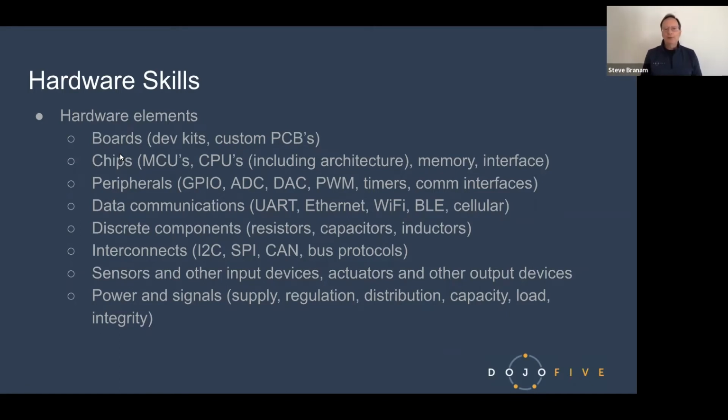And then you've got all the discrete components, right? When you look at a schematic, you see nice clear boxes that, oh, this is a microprocessor, this is a flash chip, this is whatever. And then you have all those extra squiggly lines on the schematic, and you say, what are those things even doing? So your resistors, capacitors, inductors, understand the function they provide, why they appear on a design, why they are important. And then you have your various interconnect buses.